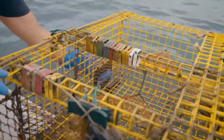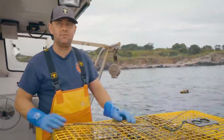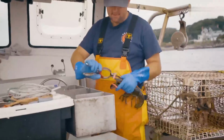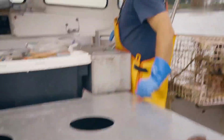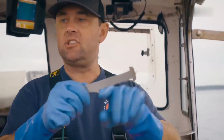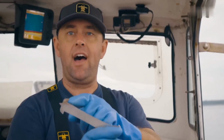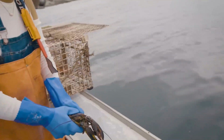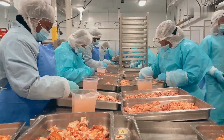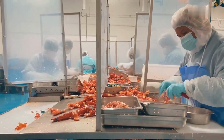Every trap is required to have these escape vents to protect the juvenile lobsters. These crustaceans can take up to 7 years to mature. And for lobstermen to catch them, they have to meet the legal limits for size. The minimum size is 3 1/4 inches carapace length. The maximum size is 5 inches carapace length. Bigger lobsters are the breeders. A lobsterman like Kurt can empty up to 300 traps a day, or about 900 pounds of lobster.